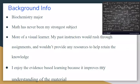I enjoy the method that Dr. Harris uses because it actually allows me to understand the material and enhances my ability to comprehend the material and to retain it. I just included a picture in the upper right corner, just some different calculus formulas that we've used and will see in the future.